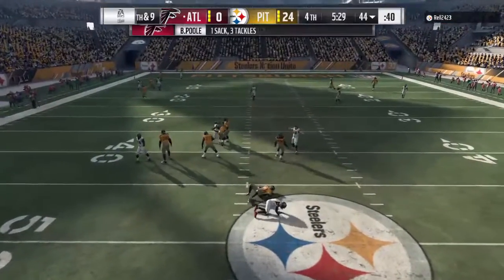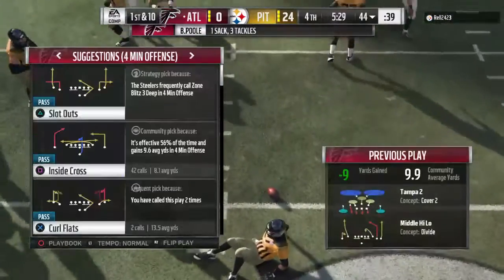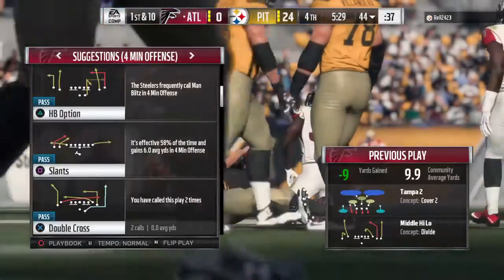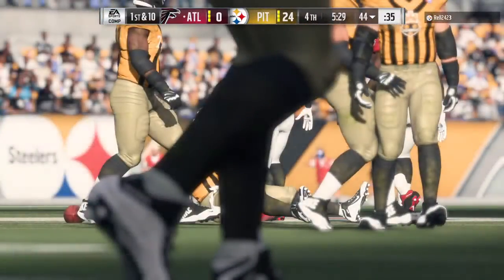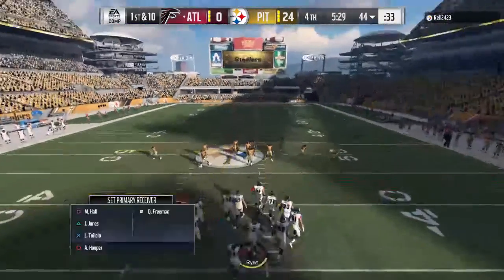And no escaping this time as he'll go down. They got him for a sack. Mike Tomlin takes a shot here, but to no avail. And the Falcons' defense stands tall. They'll get the football back.